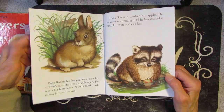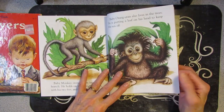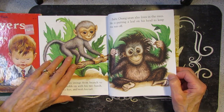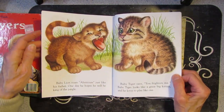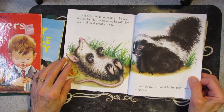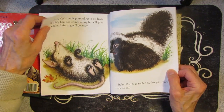Look at the little rabbit, little raccoon. Is there a baby possum? Yes, there is. Look at the monkeys. This one, I don't know if I'll keep this story intact. Look at the baby possum playing dead. Aw, so cute. Baby skunk.